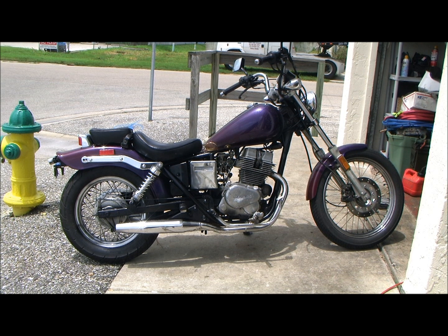Yeah, I can kind of get enthused on this one because I do like the shape and the look of that tank compared to some of the Rebel tanks, but yeah, do I really want to do another Rebel right away?